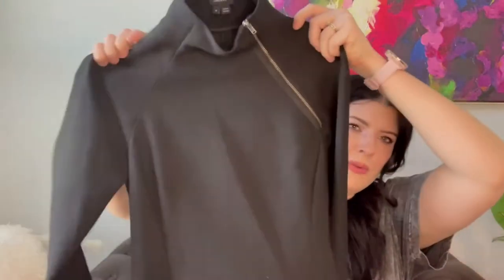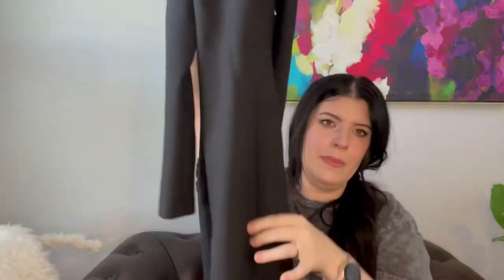So next one is Theory. Very high-end brand. Beautiful, beautiful. I think it's wool. I'm pretty sure it's wool. Like mock neck, exposed zipper, a little mini dress. Oh my gosh, it's so pretty. I have another Theory piece that is just not moving and it's like new with tags. I had it for over a year. I should just reduce the price on it, but it's so pretty.